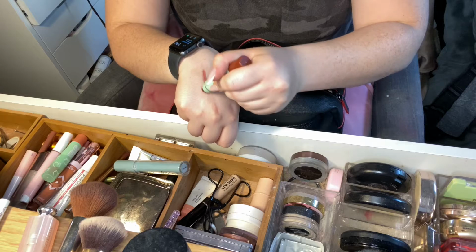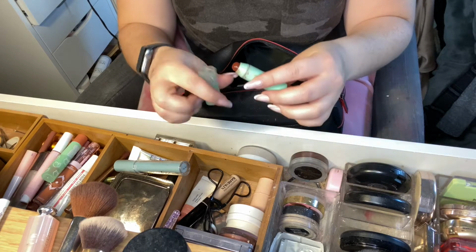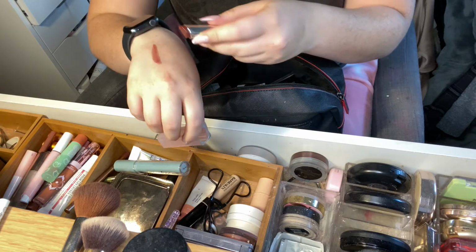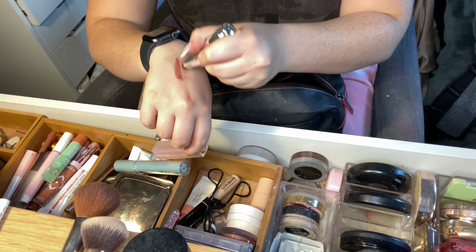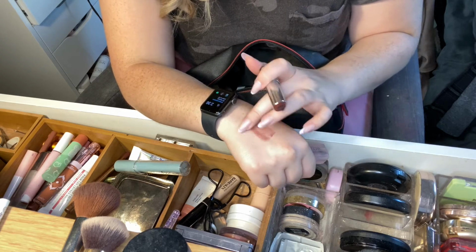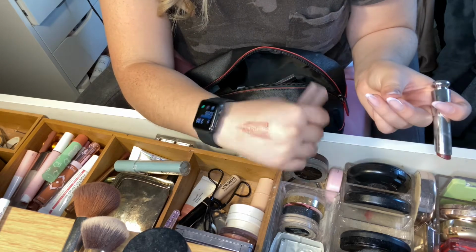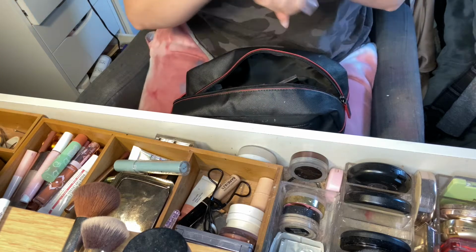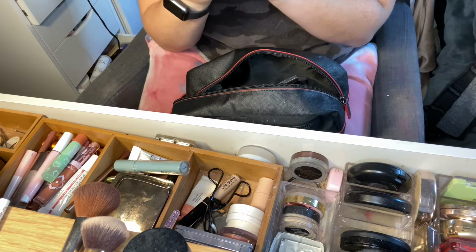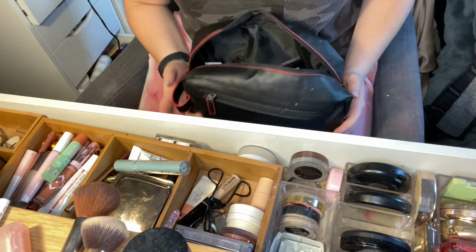I'll do a little swatch on the back. So that's the Animal Crossing one. And then the Dior. So they're very similar shades. The Animal Crossing one is just a little bit more pigmented, but if you blend it out, then they look pretty much the same. And this is in the shade Mahogany, by the way. I think that's it for makeup, pretty sure.